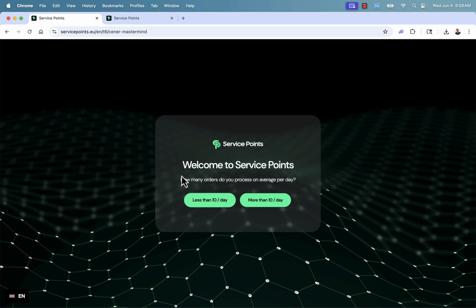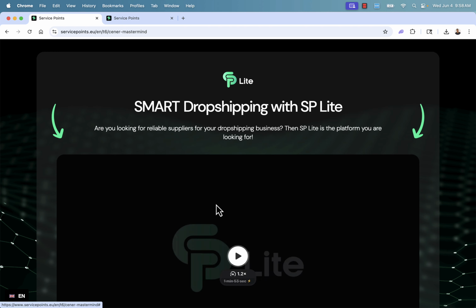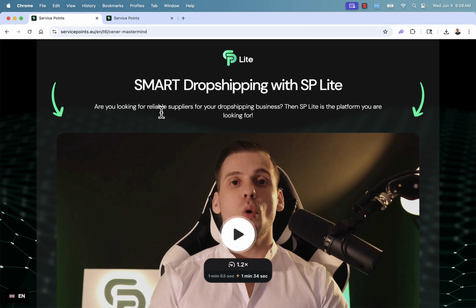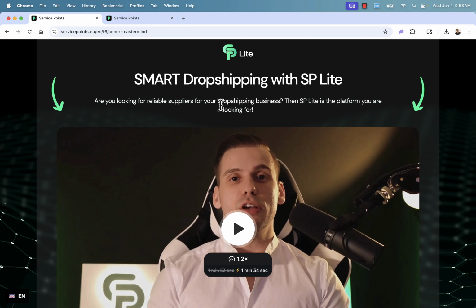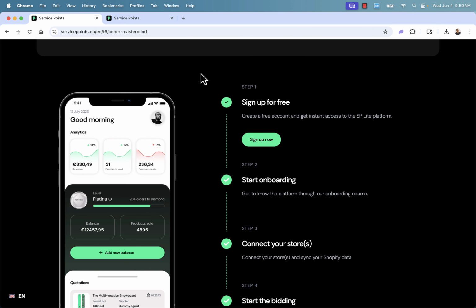This is just an average. Basically, you want to see what kind of level you're at. There are different Service Points options when you click each button. So we'll start over here. Less than 10 orders a day, definitely want to take a look at this. This is all about SP Lite, Service Points Lite, and really great because it's a super simple process.